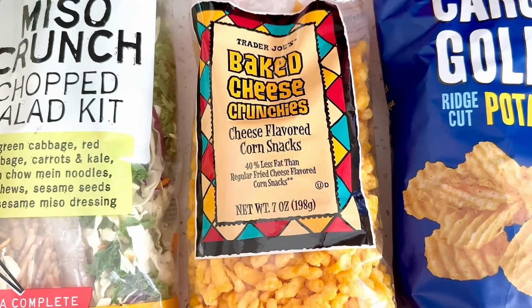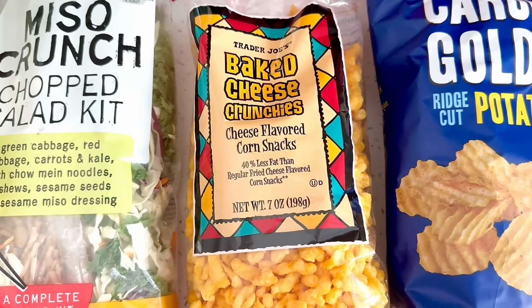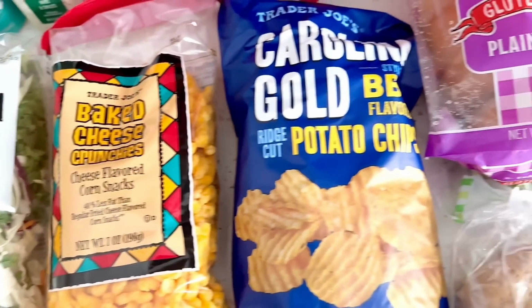I usually only allow myself to buy it when the pieces are big. Most of the time there's just a lot of tiny pieces which aren't as fun to eat, and this was $2.49. Also got a bag of the Carolina Gold barbecue chips.